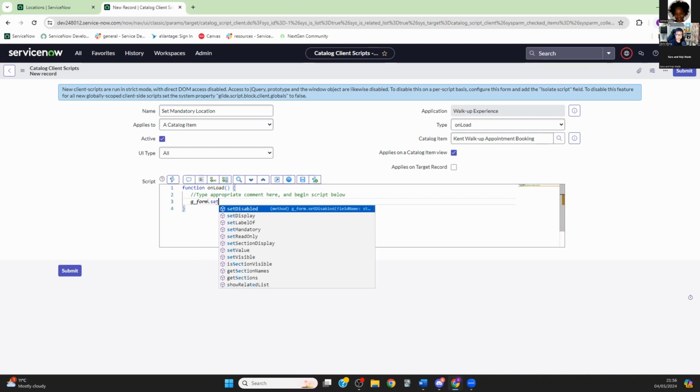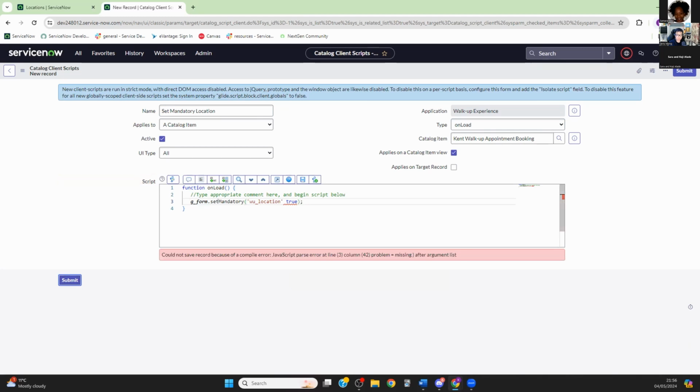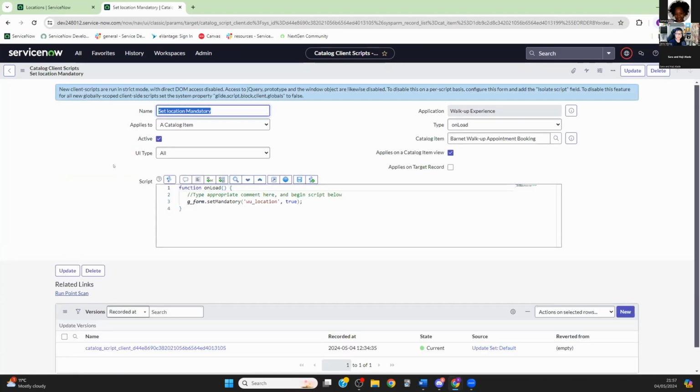gform.set mandatory. That's it. Couldn't save records, please. Oh, comma. All right, so that's that bit. So that's, as far as I know, the record producer done.